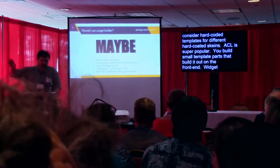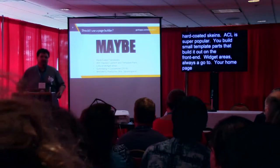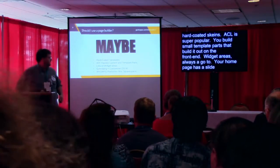Widget areas, always a go-to. You know, your homepage has a slider widget area and like three feature widgets. It's a little confusing to edit, but they give you some structure and room in your page builder.